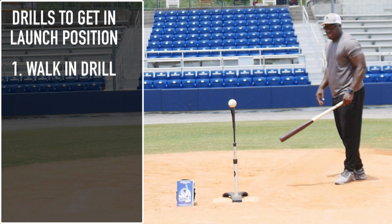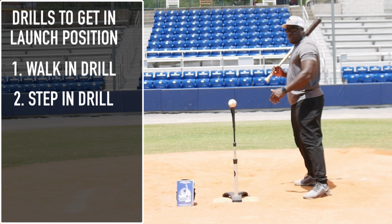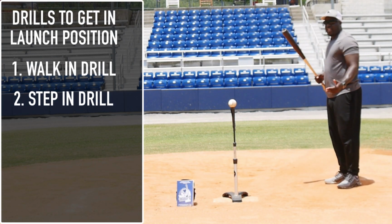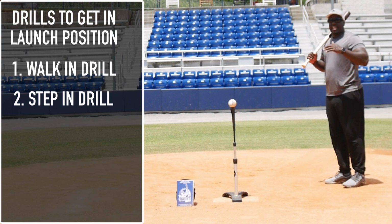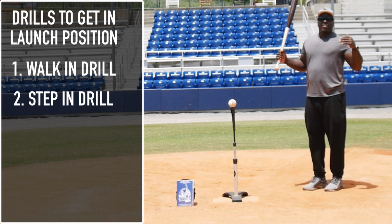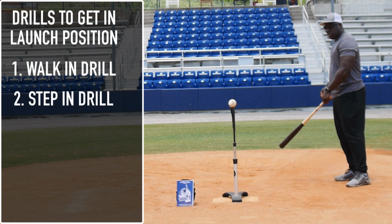The next drill I do is the step in. It's similar to that drill, but all you do is step in, get ready, and then you hit off the tee. So you're basically doing the same thing. You're eliminating all the other movements just to get yourself ready to get in that launch position to swing the bat. It takes out all the thought process. It takes out all your other bad movements, and it just gets you ready to take barrel to the ball and do damage.